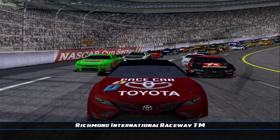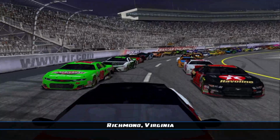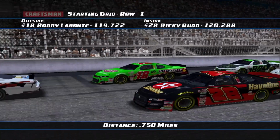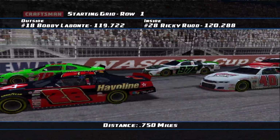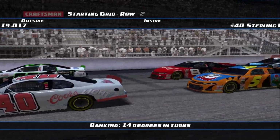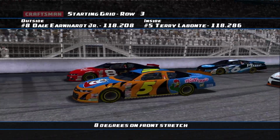Whether under the lights or the bright sun of day, Richmond International Raceway is home to excitement. The action track, as it's known, combines the best of both worlds, superspeedway speeds and short track action. At three-quarters of a mile in length, it's not unusual to witness tempers flaring at Richmond.